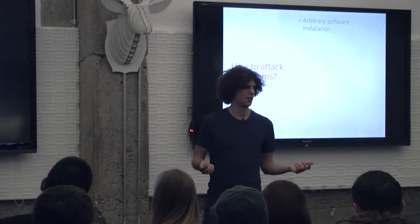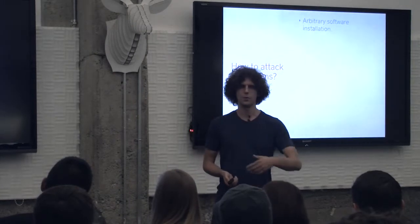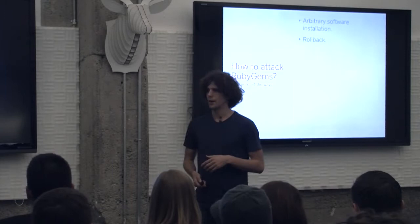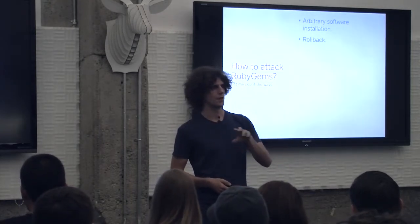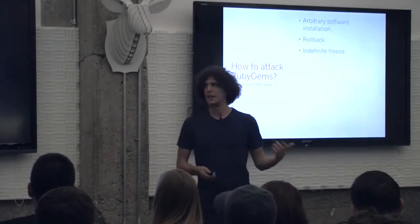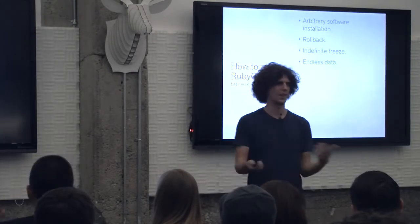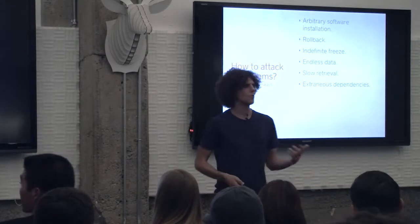So okay, how do you attack a packaging system? Arbitrary software installation, that's the easy one. You present a bogus package somehow, you man in the middle them, you compromise their server, whatever, you run arbitrary code. Rollback, so you can force somebody to install a version that's older than the one that they have, so an older version with a known security vulnerability. You can indefinite freeze, so you can prevent people from getting new updates. You can do an endless data attack where they just keep downloading data and it's like a denial of service. Slow retrieval. Like, this list just keeps on going.